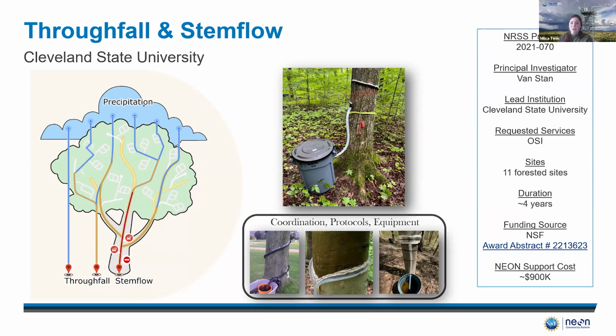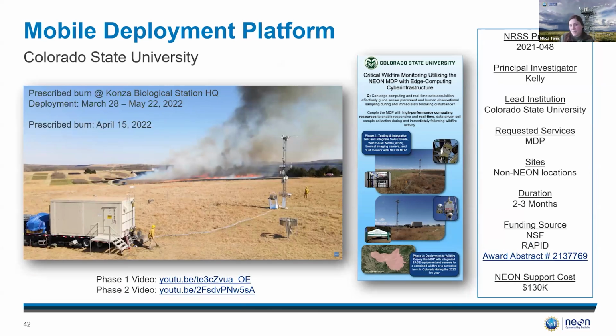This is a great example of using the distributed nature of NEON sites and leveraging our existing NEON personnel for intensive field deployments and sampling. This also demonstrates NEON's ability to work on creating protocols with your teams. And for this project, we're working at 11 forested sites for approximately 4 years of work and a NEON support cost of around $900,000.